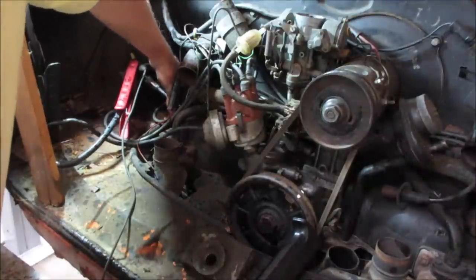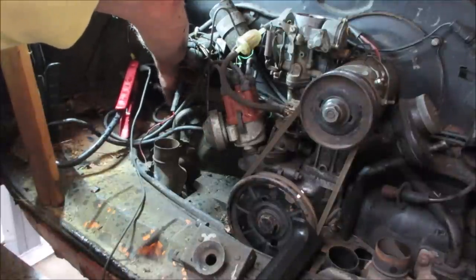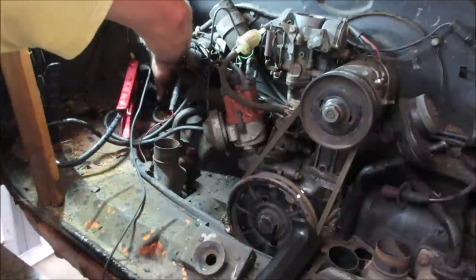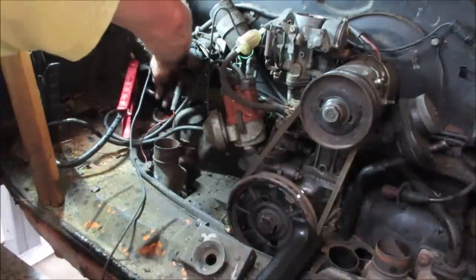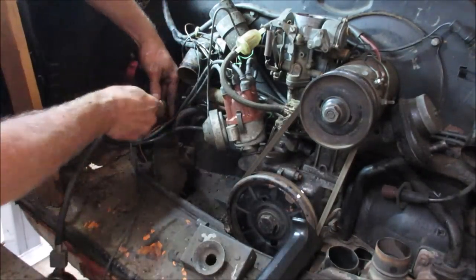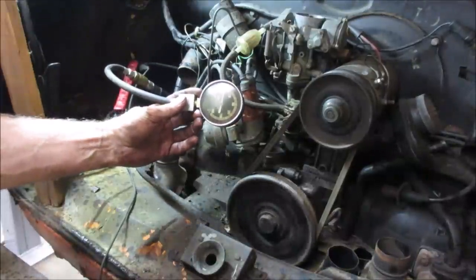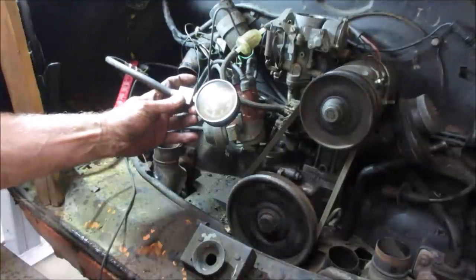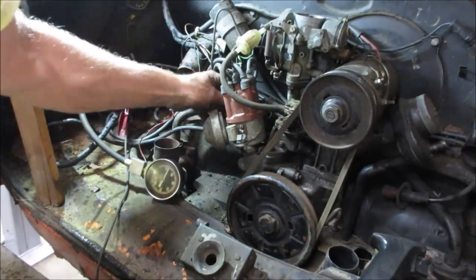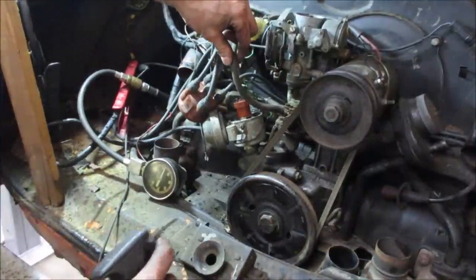Let's see how we're doing. Number four. Get it in the hole. Okay. That one's got it too. For shits and giggles, let's go pop the cap. Make sure the rotor's turning. Make sure it didn't take out the front drive. Nope, that looks good.